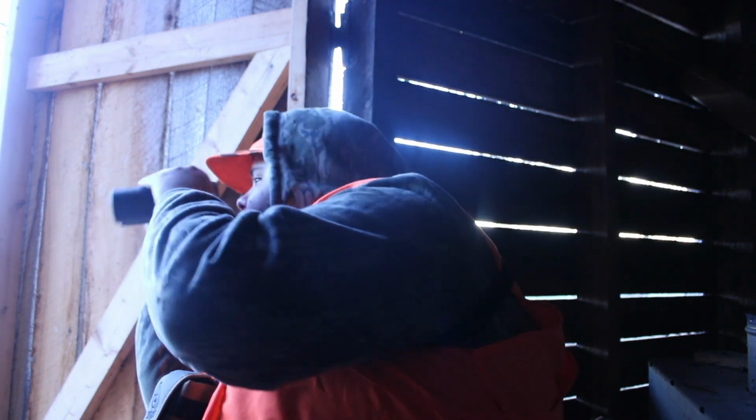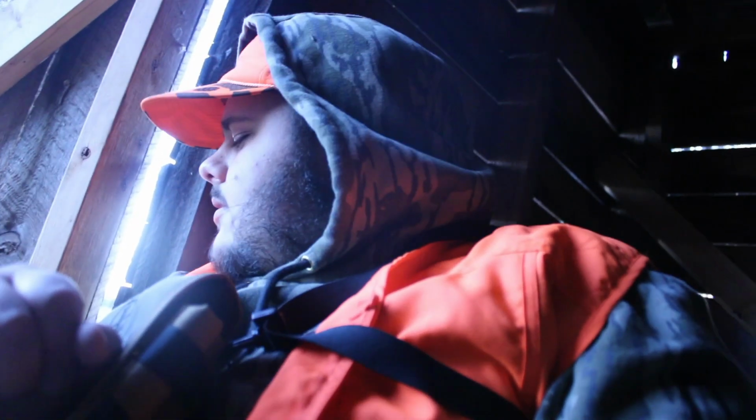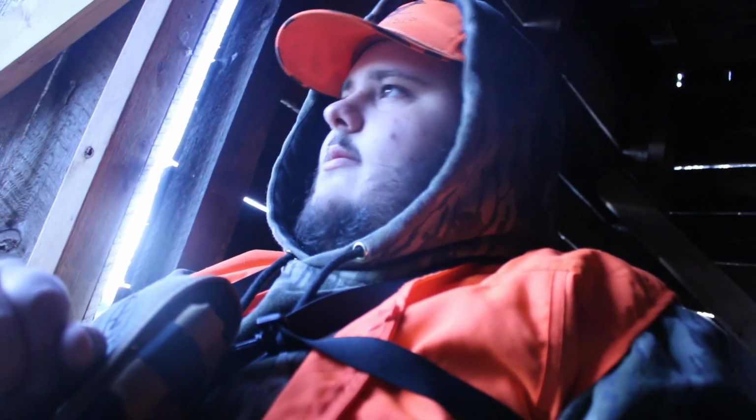They look a little bigger than the ones over here. I haven't shot a deer in 2 years. I'm getting excited. But oh, she's coming over. She's coming over the hump. I'm gonna get the tripod in position. Hopefully get her down.